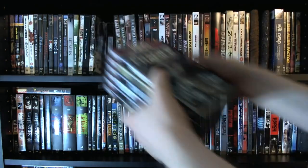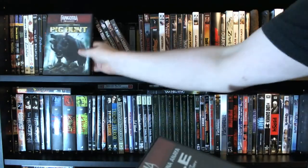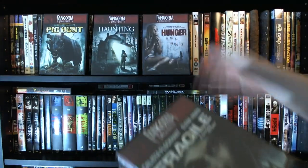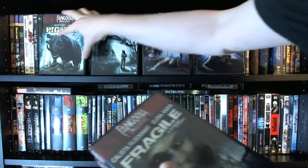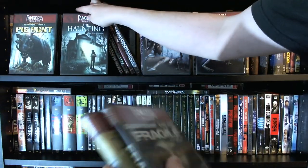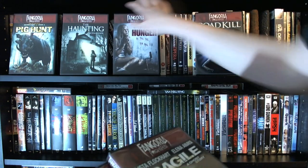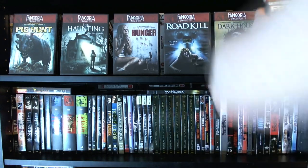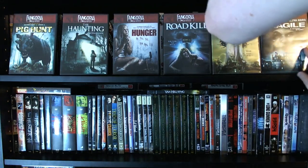And here we have several selections from the Fangoria Fright Fest collection. This was a great collection of independent horror films. I really enjoyed these a lot. And I think there's two more that I need to complete the set. But from what I've read about them, I apparently have the best ones of the bunch.